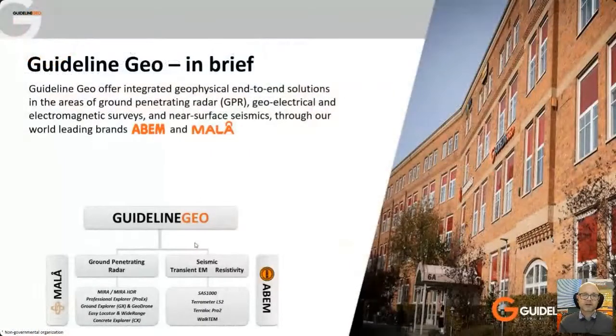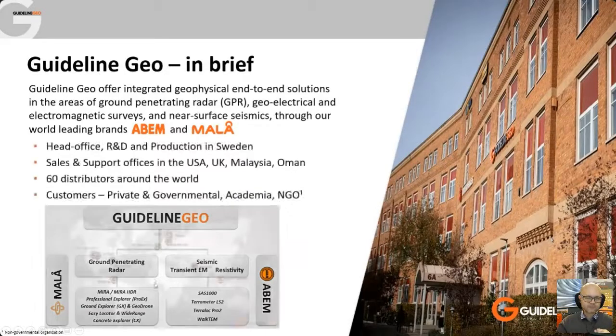Little bit of background about Guideline Geo for those who don't know who we are. Those who've sat in these webinars before, I apologize, you'll have seen these slides quite often. We manufacture geophysical equipment via 2 brands. We have the MALÅ brand, which is ground penetrating radar, and we have the ABEM brand, which is Seismics, Transient Electromagnetics, and Resistivity. And within those groups, we have quite a few different product lines.